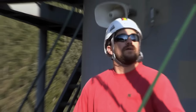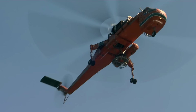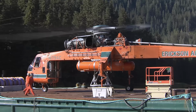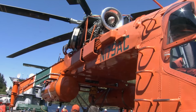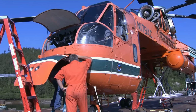So everybody keeps their fingers crossed and waits for the arrival of the next big thing, which was the sound of a very large helicopter, and right on time, there it was. The Erickson S-64 heavy lift air crane, also known as the Sky Crane, is powered by two Pratt & Whitney turbine engines, generating a combined maximum takeoff rating of 9,000 standard horsepower and giving the S-64E model an external load lift capacity of 20,000 pounds at sea level. She's 70 feet long.